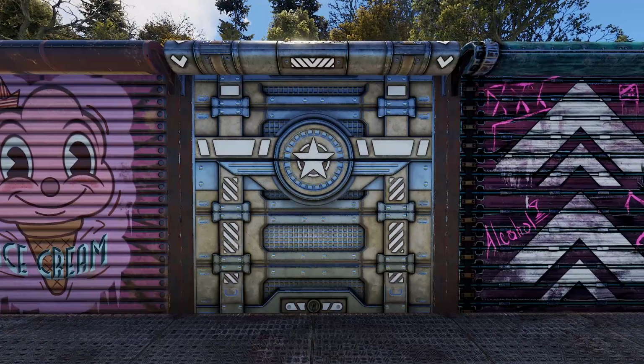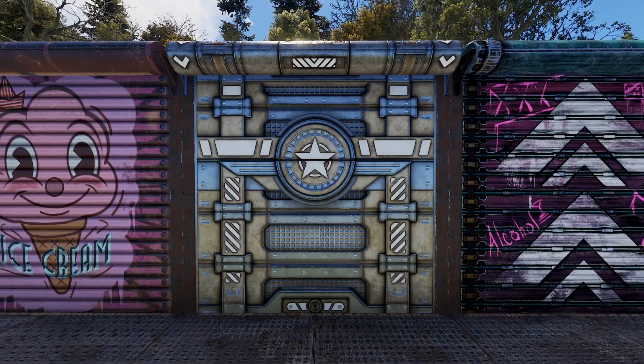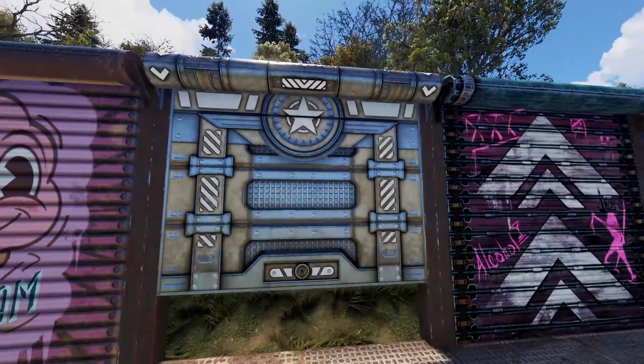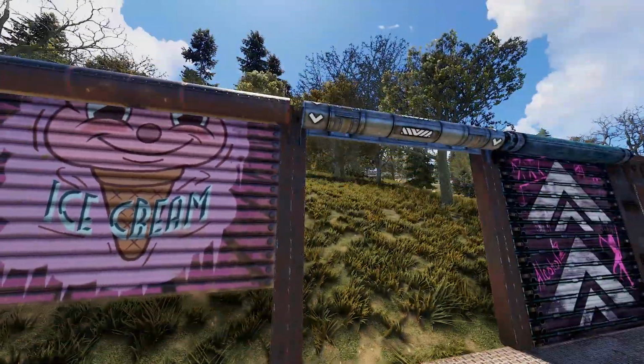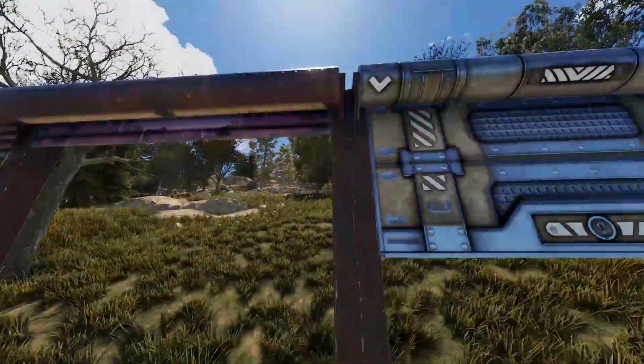We've got another garage door for you. This is the Desert Strike Gate by Fried Chicken, and it has that very military-esque look to it, and it kind of has a deserty colored theme. Definitely love the look of it. We'll go ahead and roll this one too so you can see the rollers on both. Definitely quite nice doors.